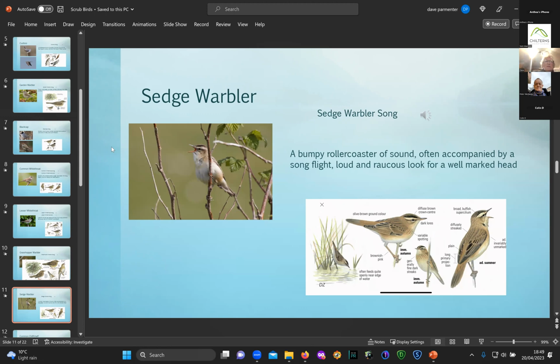Next one is the sedge warbler, and this is again a different genus. So this is the Acrocephalus schoenobaenus, is the full name. Primarily a bird of the scrub within reed beds, but again on passage in the spring, and sometimes in slightly damp areas that you might encounter on some of your transects. Then you could be lucky and get one of these turning up.